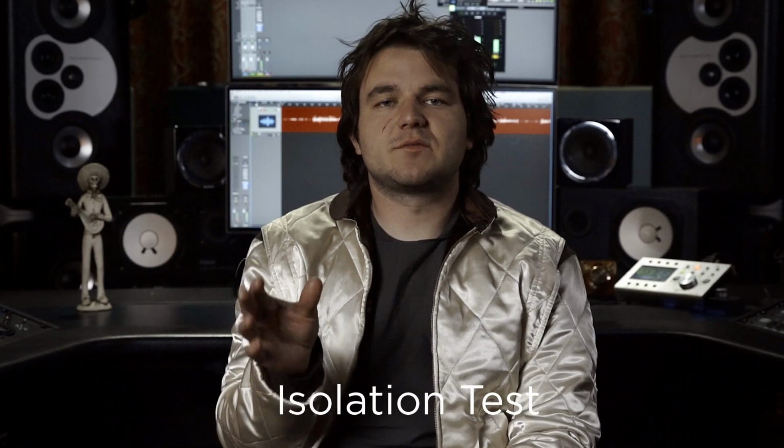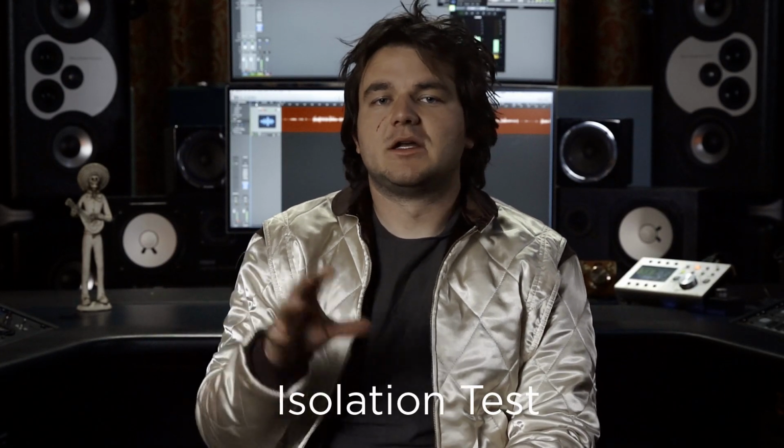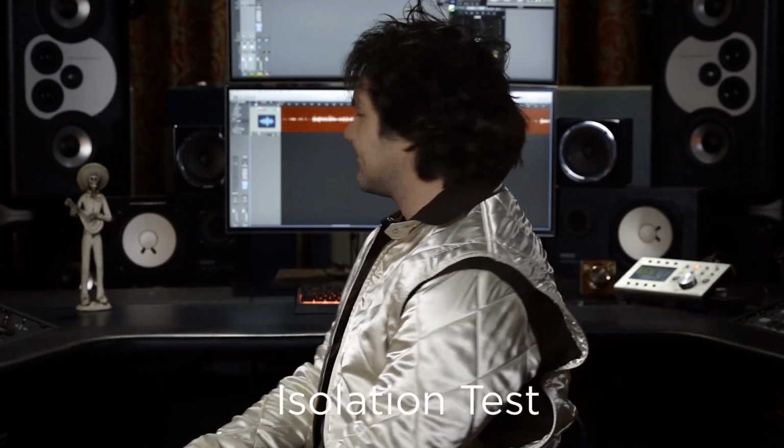So the next test was the isolation test. With the isolation test, we wanted to test what would isolate the surrounding noise the most. So this is stuff that you would pick up like the air conditioner, or in this case, there was a server room running just around the corner, and kind of the overall reverb. So let's take a listen to those clips.